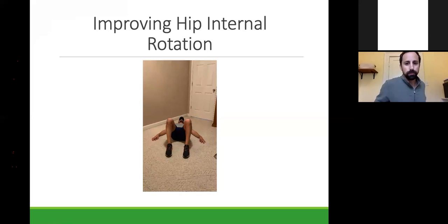Now, there's value in doing this both ways and proactively stretching your hip internal rotation, and it's one that I do regularly. It also is one that if you are specifically tight on one side, really should be an area of concentration for you and spending more time. We'll show that one more time here.